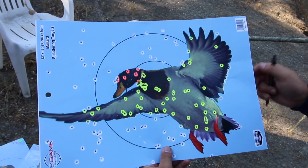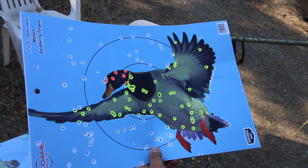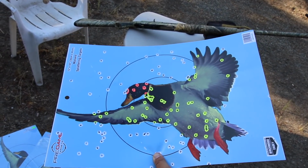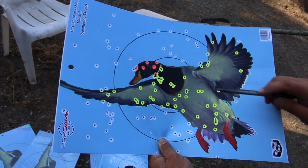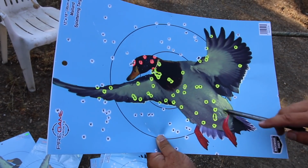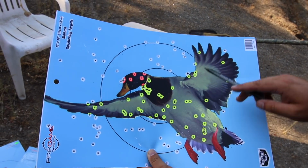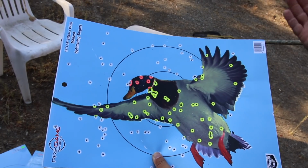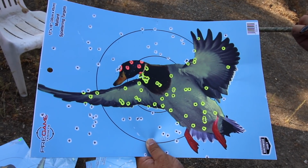Here's the Kent. Surprisingly, honestly, it's pretty close to as many BBs on target as that hypersonic stuff was. This is $14.99 a box, but as you can see, all the highlighted areas, like I've told you guys in the last video, are actual hits, so it's easy to see. It's not bad. Not bad for a cheap round.